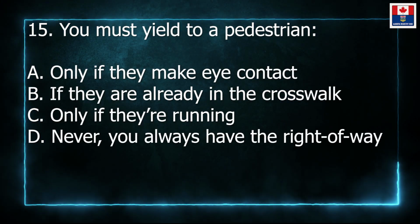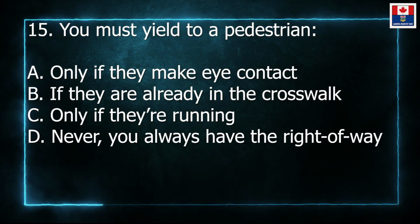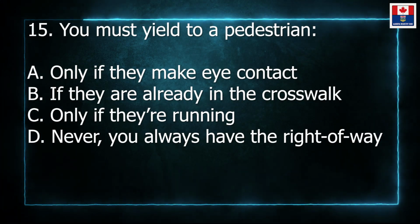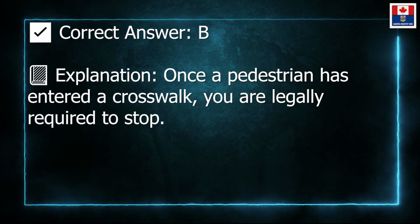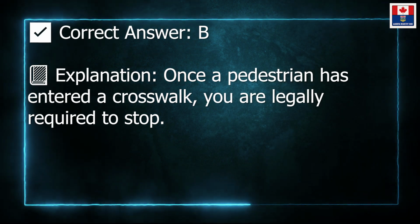15. You must yield to a pedestrian? A. Only if they make eye contact. B. If they are already in the crosswalk. C. Only if they're running. D. Never. You always have the right of way. Correct answer, B. Once a pedestrian has entered a crosswalk, you are legally required to stop.